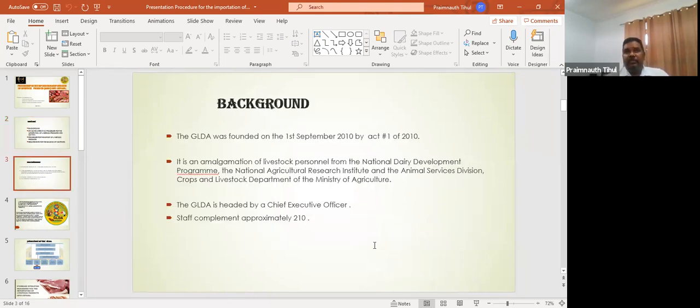All right, as a mode of introduction, the GLDA was founded on the 1st of September 2010 by Act Number 1 of 2010. It is basically an amalgamation of personnel from three different agencies: the National Dairy Development Program, the National Agriculture Research Institute, and the Animal Science Division of the Crops and Livestock Department of the Ministry of Agriculture. Our agency is headed by a chief executive officer, and our staff complement is approximately 210.